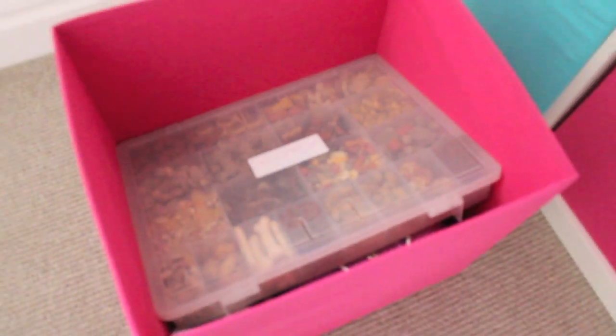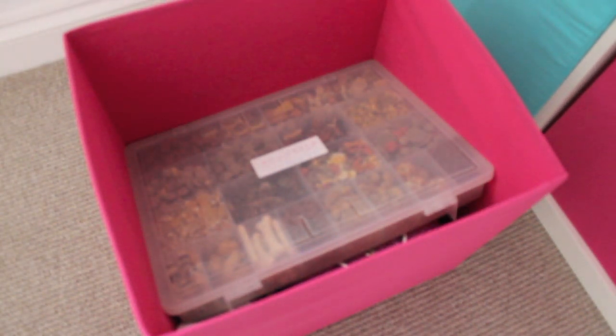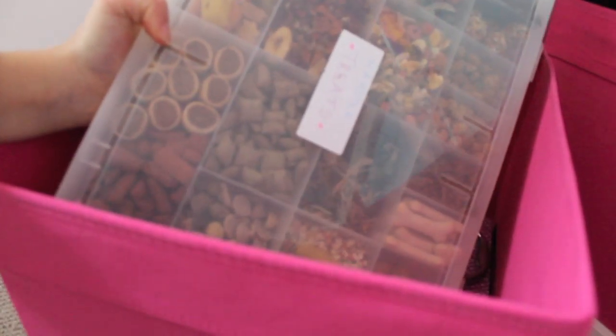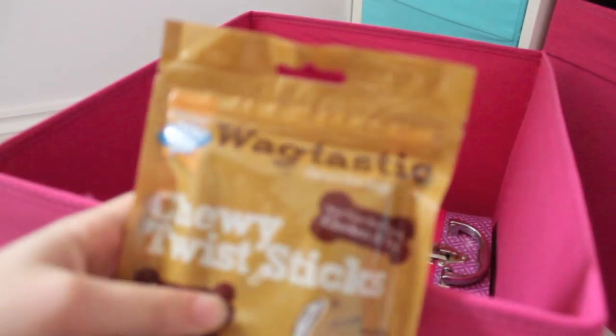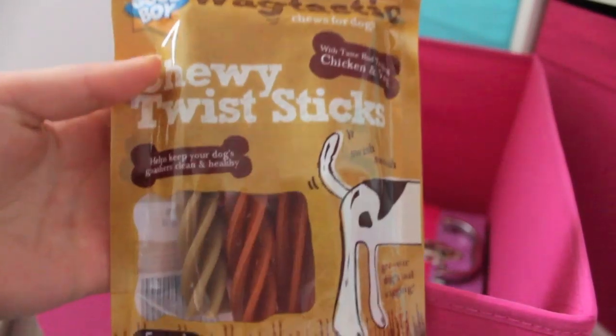So this box is mainly treats, but nevertheless, let's go through it. So we have the treat box here. It's just with all the hamsters' treats in it, and that hasn't changed. I then have the hamsters' Christmas presents, which are the chewy twisty sticks.